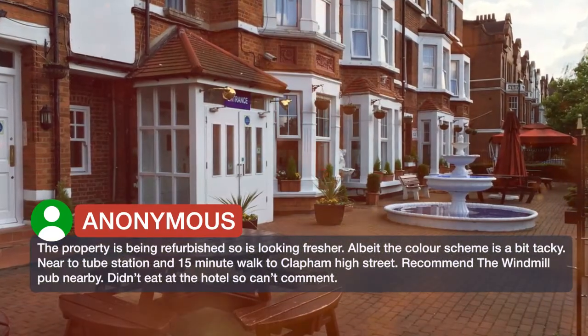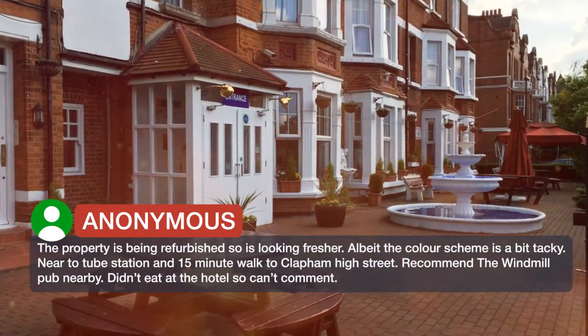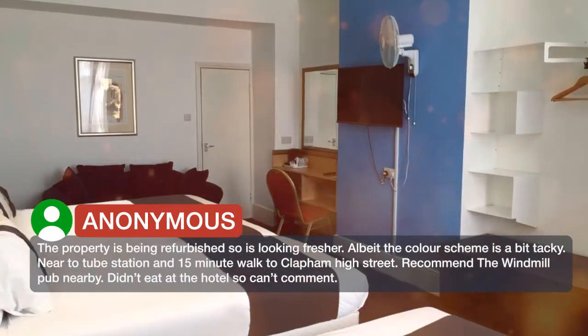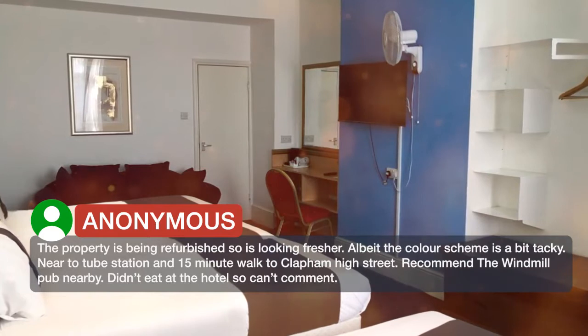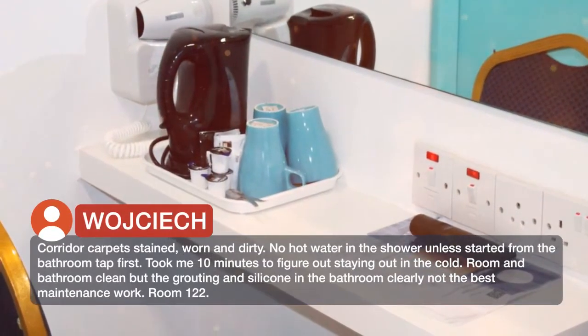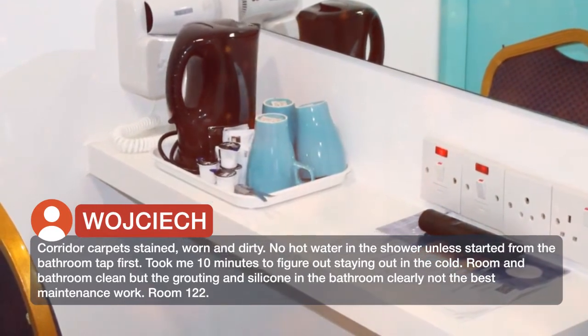Near to Tube Station and 15-minute walk to Clapham High Street. Recommend the Windmill Pub nearby. Didn't eat at the hotel, so can't comment. Corridor carpets stained, worn and dirty. No hot water in the shower unless started from the bathroom tap first.